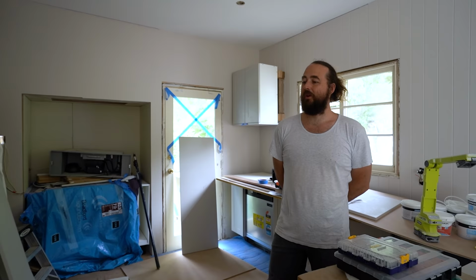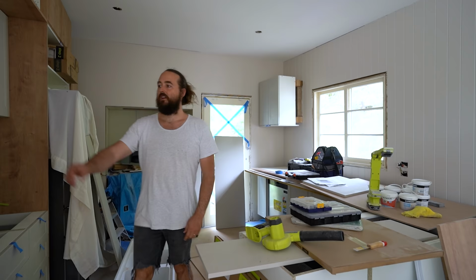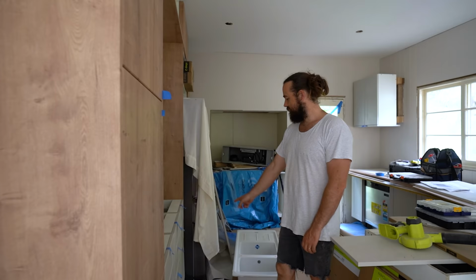We've got most of the doors on. We've got stone coming Tuesday. Once the stone's on, it's done. And then it's just adjust all the doors so they all sit flush. I haven't done all the adjustments, just little tweaks. Some of the drawers just need to be tilted a little bit. A couple of doors can go on.